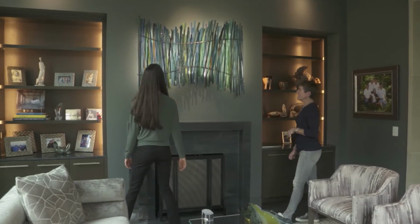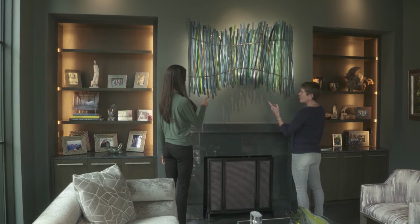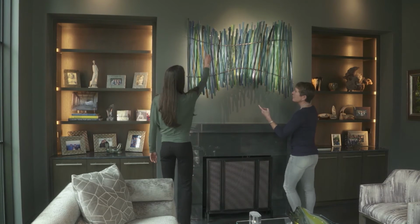And I love hearing stories where someone walks in, a friend walks in, and a little kid will grab them by the hand and say, I made that piece. And then they tell the whole story of how it's made. Every piece has a story.